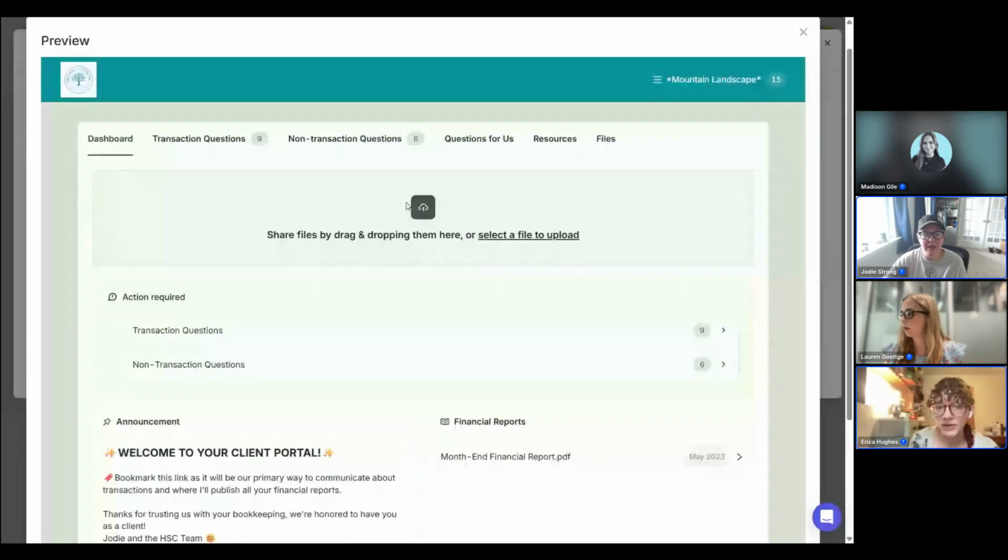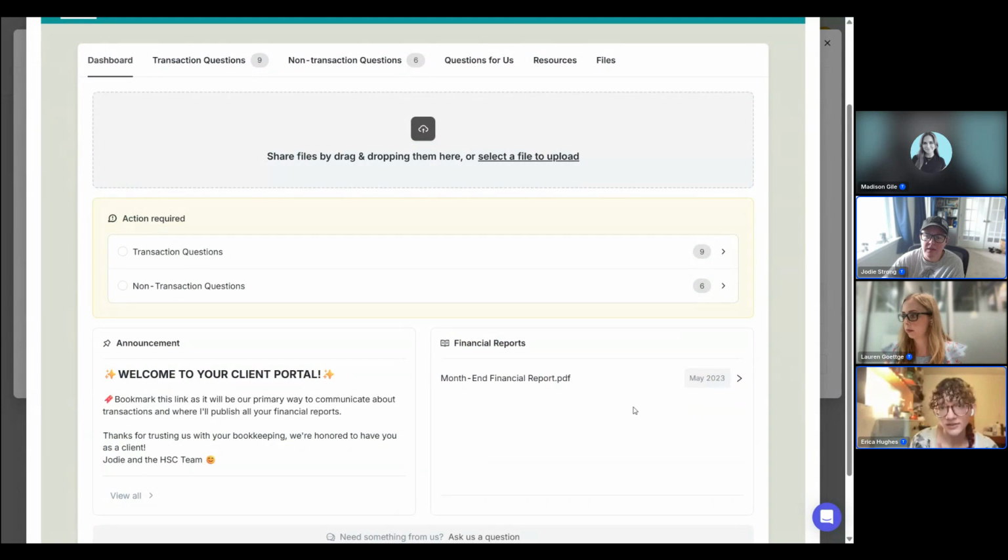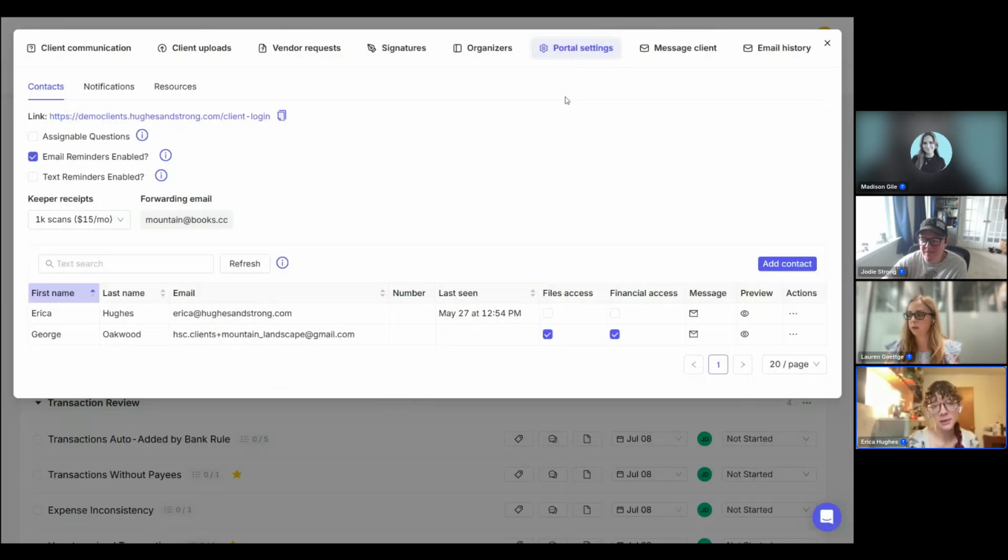Now, in the client portal, Jody went through that a little bit fast, but this is one of the quick extra tips as well, is to preview and see what your client sees. This is one of our favorite tiny features that we're going to shout from the rooftops every time we can.